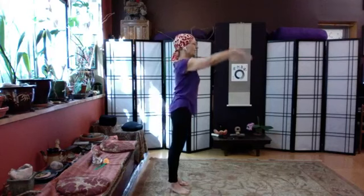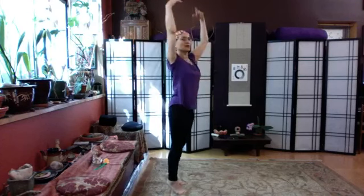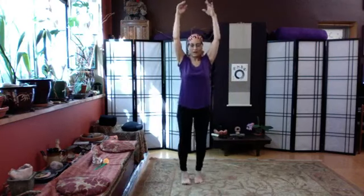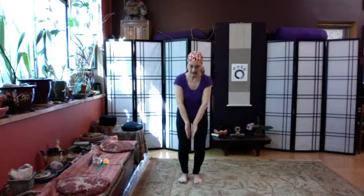One more time, inhaling, and just be light. Feel the lightness in your pelvis, the lightness in your rib cage, the lightness in your head. Maybe walk around a little bit on the balls of your feet. It's so easy when you're using the suspension. And now exhale, lower the heels, lower the arms, and bend the knees, bringing the backs of the fingers together.